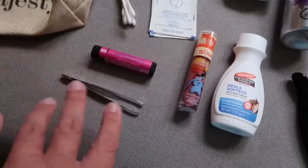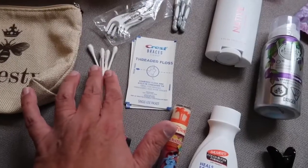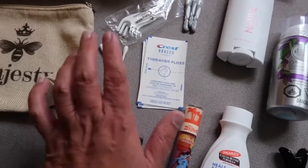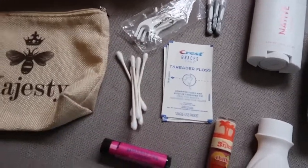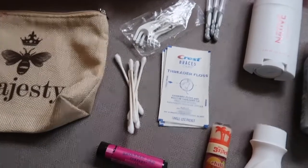I have tweezers. I have Q-tips. I hate feeling like my ears are wet. I should probably look into one of those, like, what is it, the wax candle things to try to get all the excess stuff out.